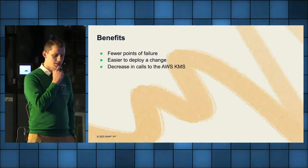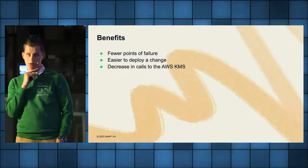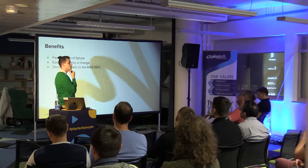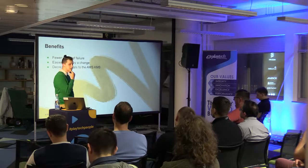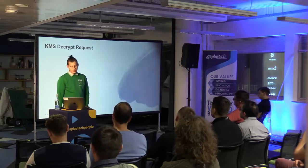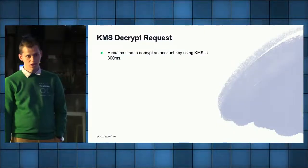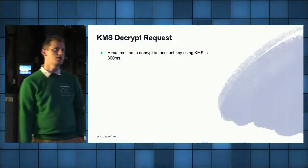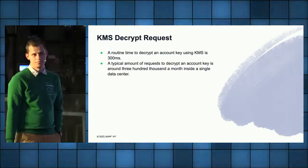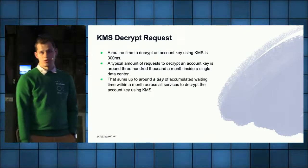While calls to the database don't actually put a lot of load on our system, the AWS KMS calls are the reason why we have a lot of latency in our system currently for the Wrike Lock. Because the typical amount of time to decrypt the account key is 300 milliseconds. And we get 300,000 requests to decrypt the account key a month for a single server. And this accumulates to around a day of services just waiting to decrypt the account key.